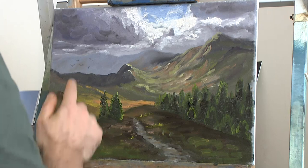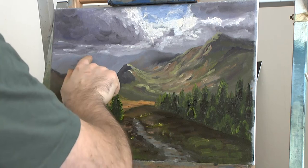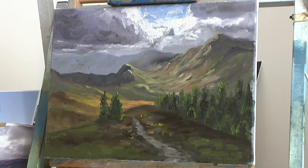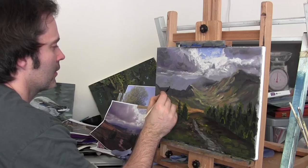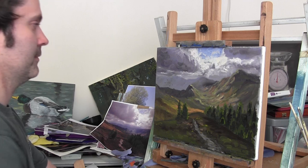Throw a bit of blue in that just to get rid of that bit. You can always fix mistakes. Don't really like that one now. I'll leave it like that, I think. Got a few birds there. Want an angle, I think, like that. Maybe there as well. You can leave them out. If you don't want birds in your painting, leave them out. I just wanted a few.